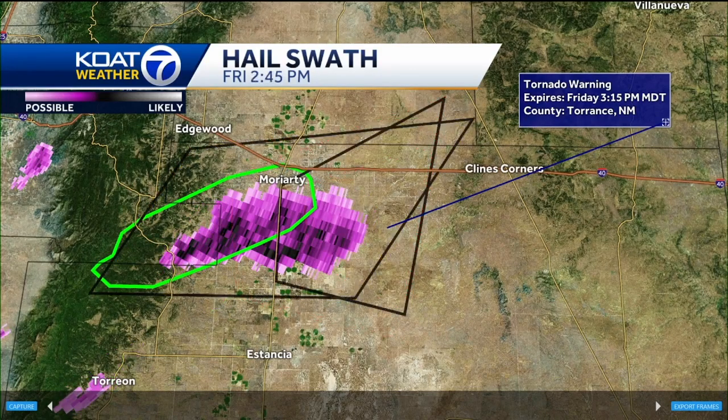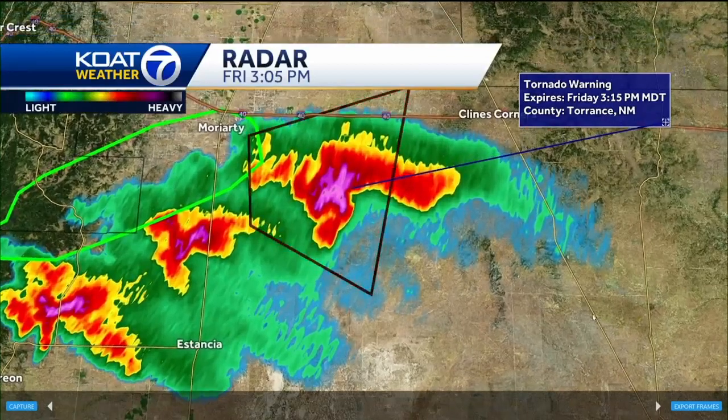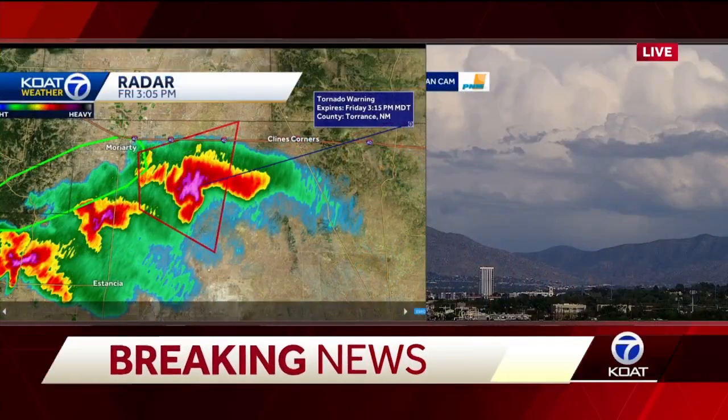Let's go ahead and do that kind of tracking. And if you've been with us, we kind of noticed it had this eastward component more than a northeast component. So that takes some of Interstate 40 out of the question. So this is a tornado warning in effect until 3:15. You see this red box.